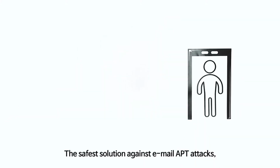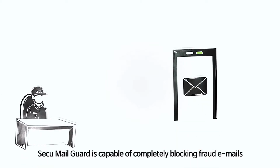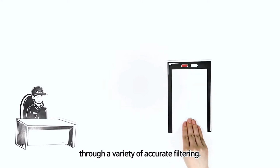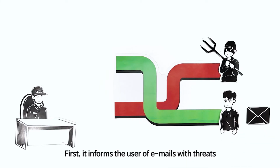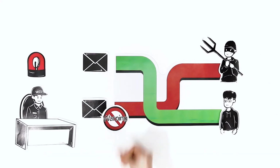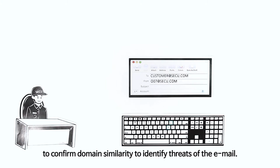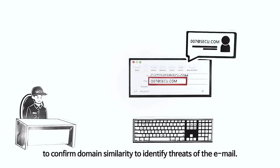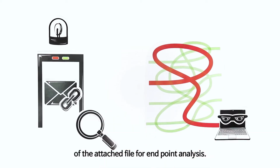The safest solution against email APT attacks is to use CQ Mailguard. CQ Mailguard is capable of completely blocking fraud emails through a variety of accurate filtering. First, it informs the user of emails with threats or with an abnormal source by tracking the email source. It also utilizes registered account information to confirm domain similarity to identify threats of the email. Furthermore, it is capable of tracking the link of the attached file for endpoint analysis.